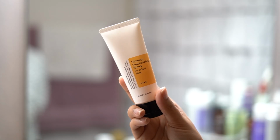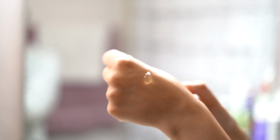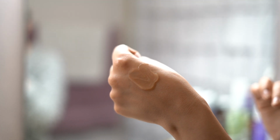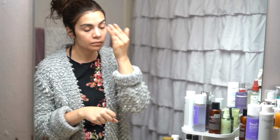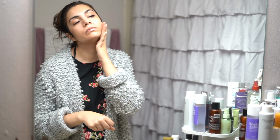And finally, my favorite sleeping pack for summer has got to be the Cosrx Honey Overnight Mask. I have been reaching for this exclusively this summer, and it's got to be that texture. I'm in love with the texture of this. It is a gel-like texture, quite hydrating on the skin, and no matter if you apply it very thinly or if you put a really generous and thick layer on, it absorbs and dries down so quickly. This is so mess-free. No hair stuck to your face, no face stuck to your pillow, or no mess on your pillow either. This is a really easy texture to work with.